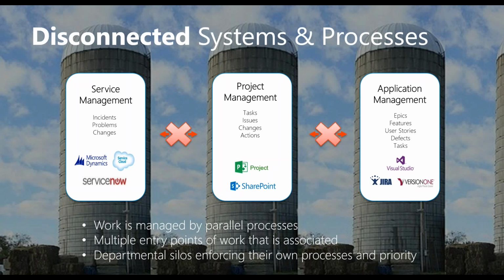And then there's more unstructured work, things like service management. It's not part of our topic today, but just for illustration, the service management tools like Microsoft Dynamics, Salesforce Service Cloud, and ServiceNow, another big one on the horizon, are really using IT service management and other service management techniques for more of that unstructured work.